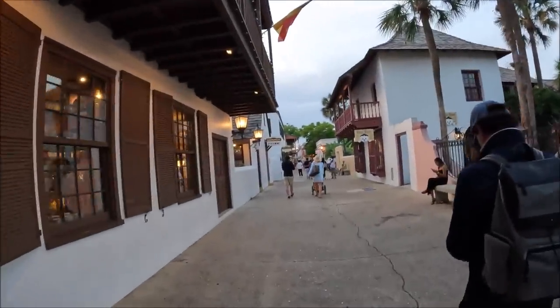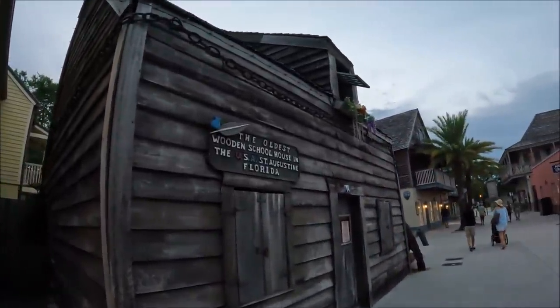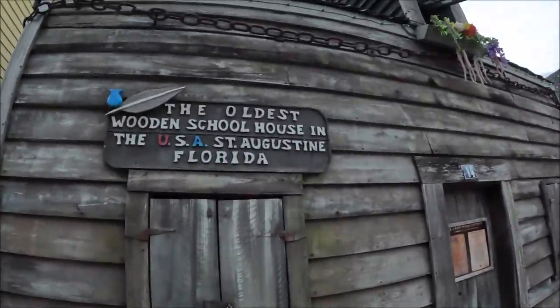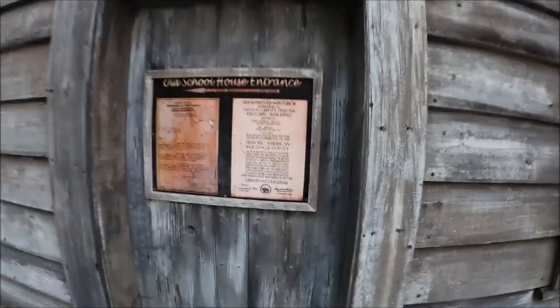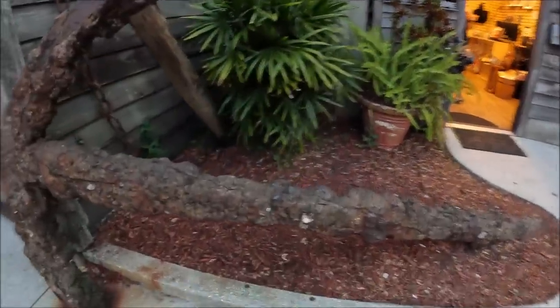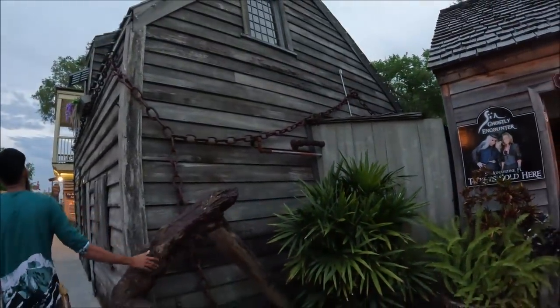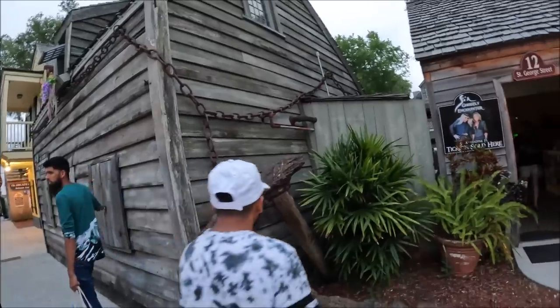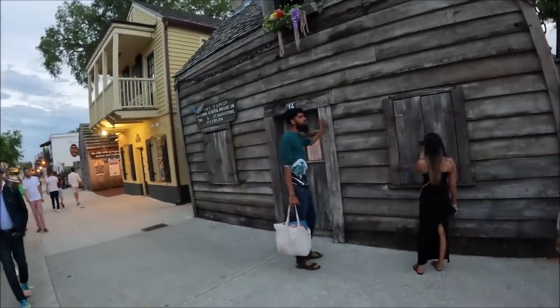We're gonna head out. But we have another courtyard here. So this building here was originally the oldest wooden school house in the USA, St. Augustine, Florida. That is cool. These are boat anchors here. Actual boat anchor. This was found inside the river. That's pretty cool, huh? Is this real? Yeah, bro, that's a boat anchor.